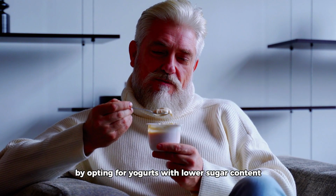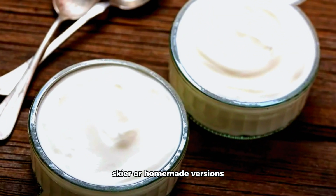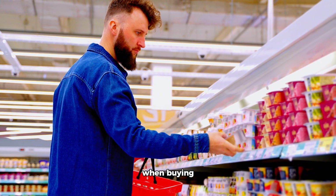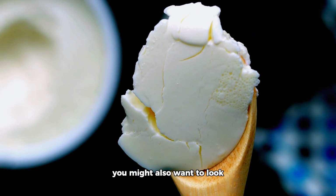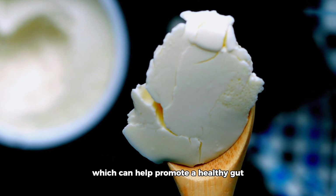By opting for yogurts with lower sugar content and higher protein, such as Greek yogurt, skyr, or homemade versions, you can enjoy this versatile food while keeping your diabetes well under control. Always remember, though, to check the labels when buying commercial yogurt. Aim for options with no added sugars and high protein content. You might also want to look for yogurts with live and active cultures, which can help promote a healthy gut.